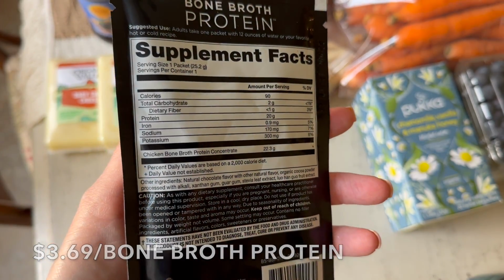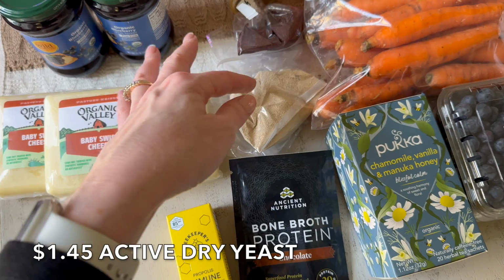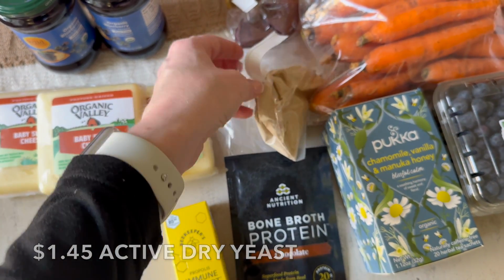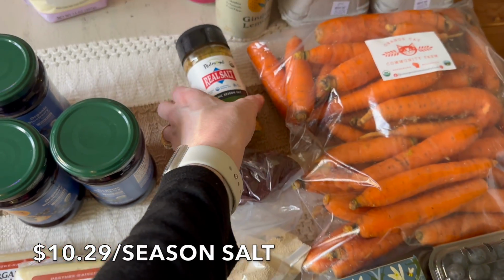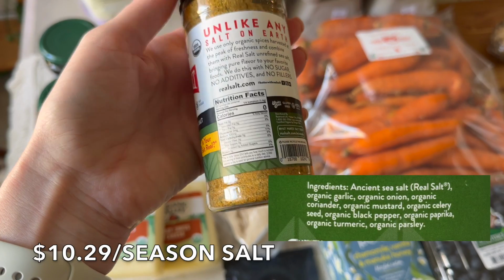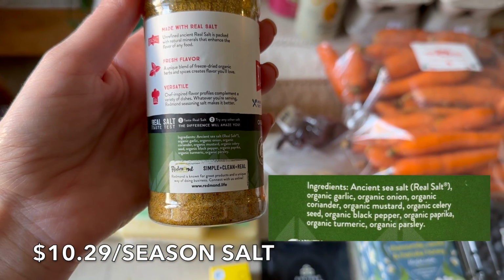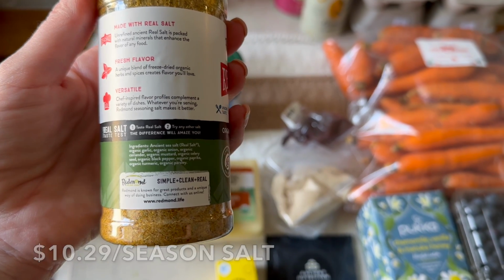We're making homemade English muffins, so I picked up some active dry yeast. We're also making a Lebanese spice blend, so I picked up some sumac. And right behind that, you can see this is the Redmond's Real Salt Organic Seasoned Salt. It is absolutely delicious. I know Azure Standard sells it, but the price here at our little organic market was super good, so I was happy to find that there.